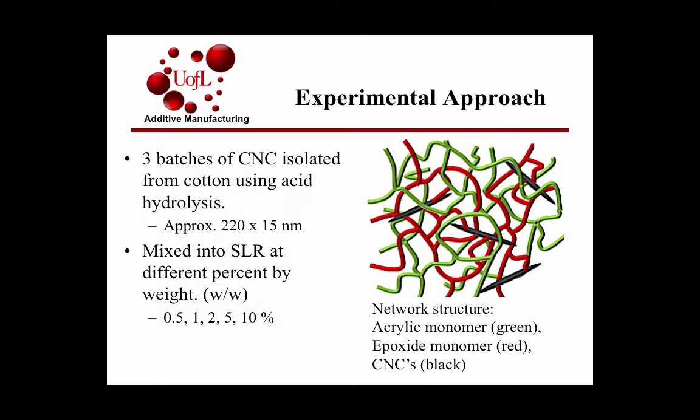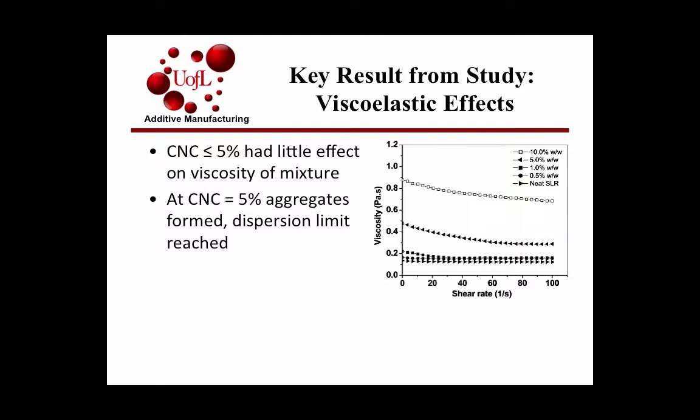And this is an example of the monomer structure. The acrylic is in green and the epoxide is in red, and then these little black things are the nanocrystal. So they didn't explain how they tested any of the viscoelastic properties, so they just kind of gave results.